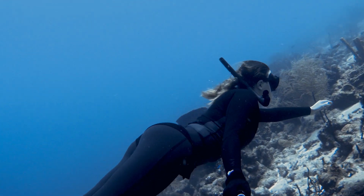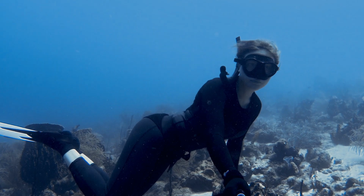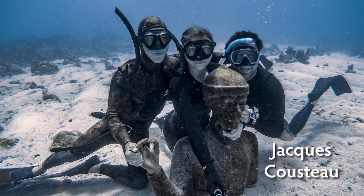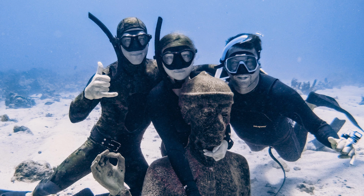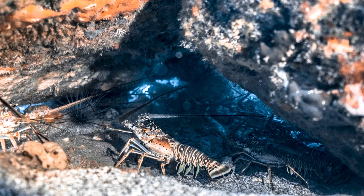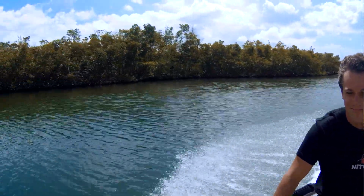We even got to do some diving on the west coast of Guadeloupe. We even got to give Jacques Cousteau an underwater hug. We visited the underwater sculpture of Jacques Cousteau. I think the dive, all three of us, was fun. Guadeloupe was great, and if we were to come back to any of the Caribbean islands, Guadeloupe would definitely be on the list.